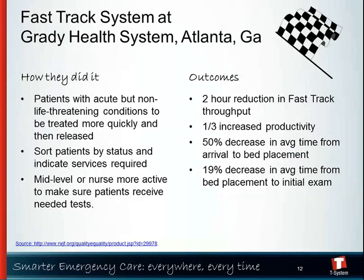I think as well, when you get a certain volume in your ED, having the ability to have a private area within the waiting room to draw labs and collect urine can also be a time saver. So when the patient does make it back to the provider, the labs and the urine results are already resulted back and ready.